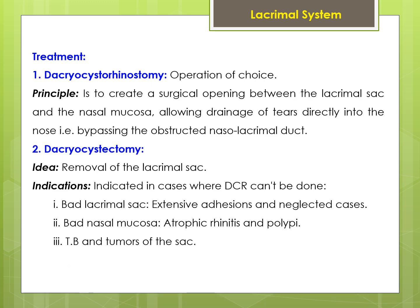The treatment of this condition is only surgical: dacryocystorhinostomy. In this operation we create a bypass between the lacrimal sac and the middle turbinate. We will remove the intervening bone, remove the medial wall of the sac, and remove the medial mucosa and perform an anastomosis.